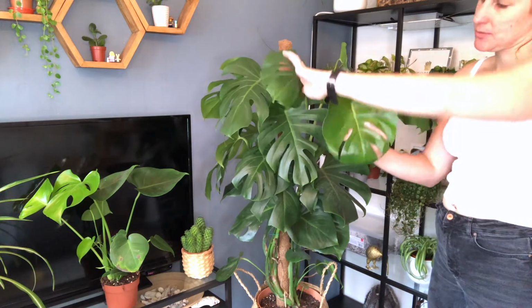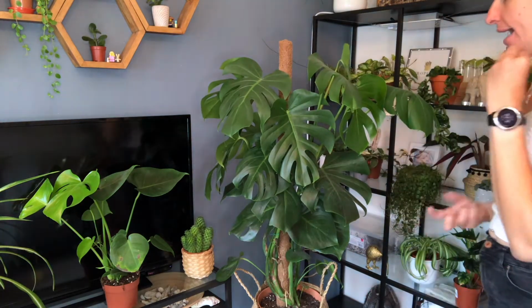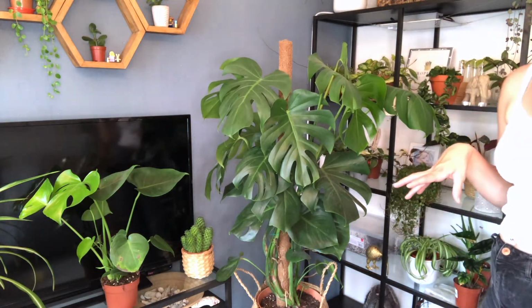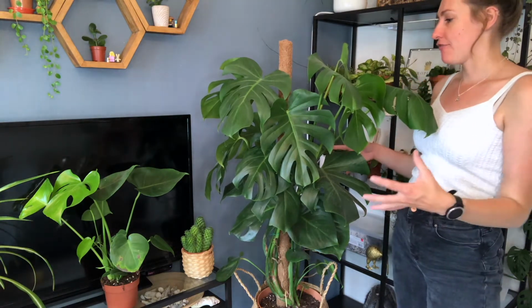Now, unfortunately, this one at the front here has got a little bit smaller than the other ones. However, the one at the back is staying quite large. And the reason for that is that I actually moved it into a slightly darker position for a little while, and then noticed that the new growth that was coming through wasn't as big as before. So I have actually moved it back into a higher light position.